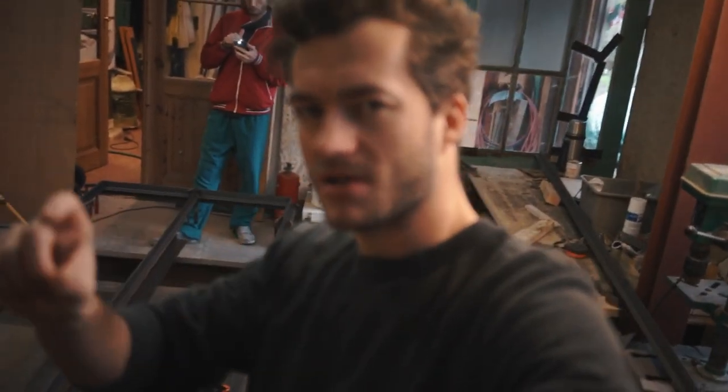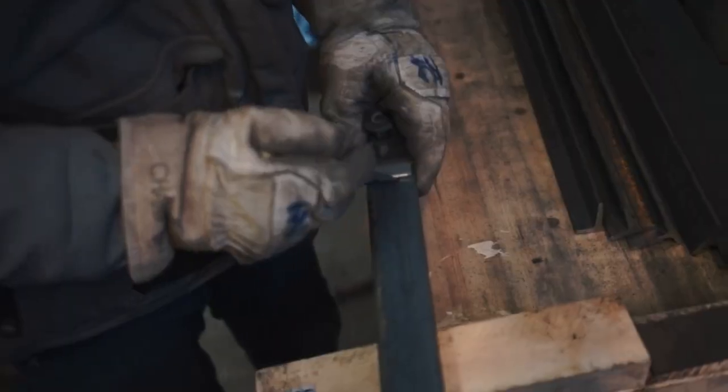So, this was pinning the frame together. Ina's gonna make the bars that go in here, pin them in and then do the proper welding.